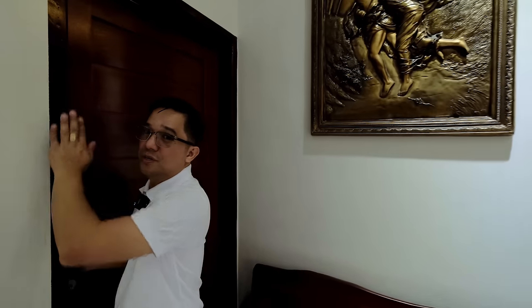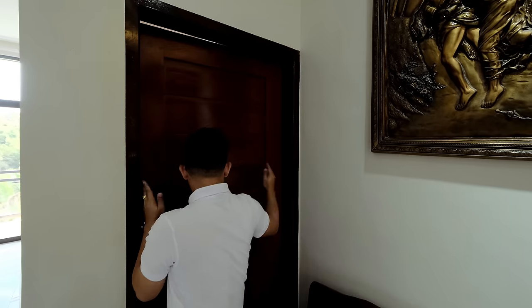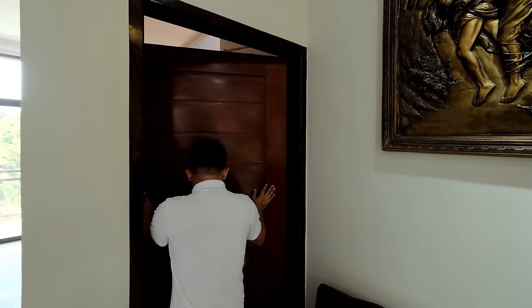Okay, I love the door jambs as well. It's a wood, and then spacious and wide door. It's a solid wood.